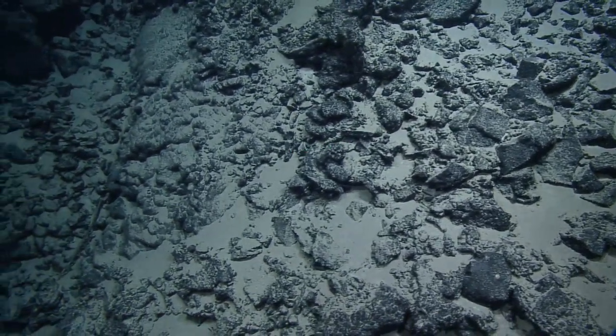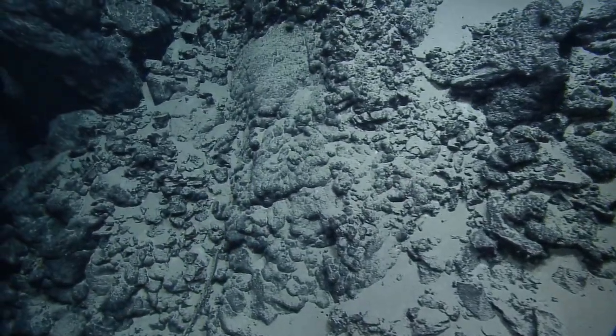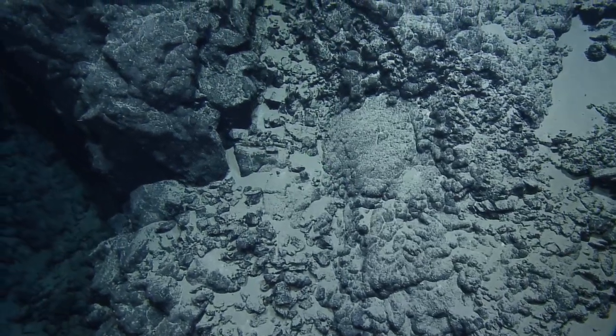Science, ship is holding position. Pilots are going to switch. Anything you want to sample in this area? No. Okay.